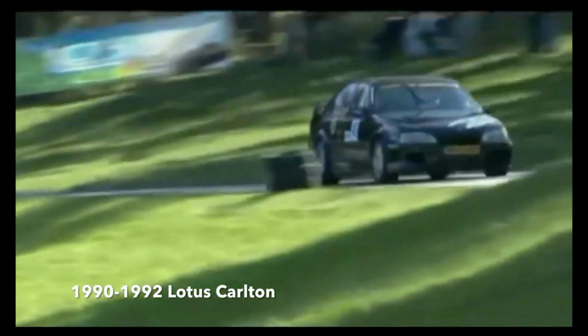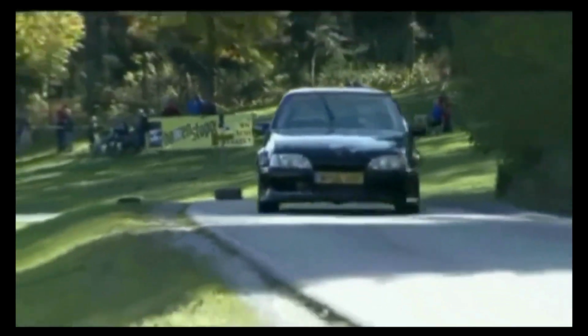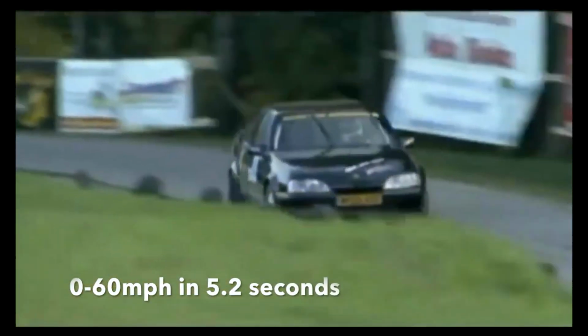This thing produced a whole lot of torque, 570 Newton meters to be exact. Now this car was so fast that it held the record for being the fastest 4-door on the planet for a while, and it could reach 60 in just 5.2 seconds, which was crazy back in the 90s.